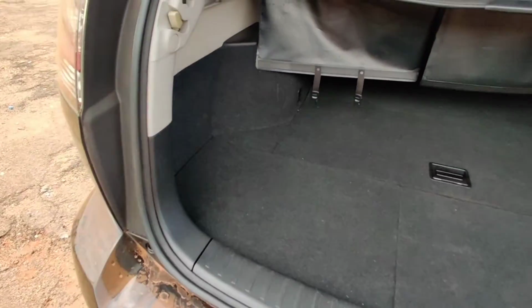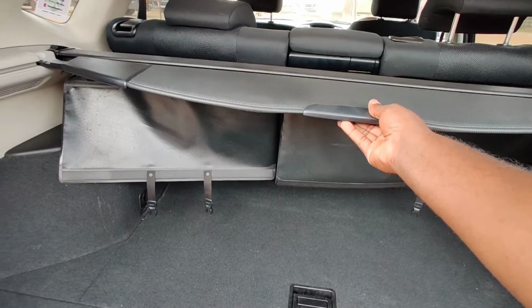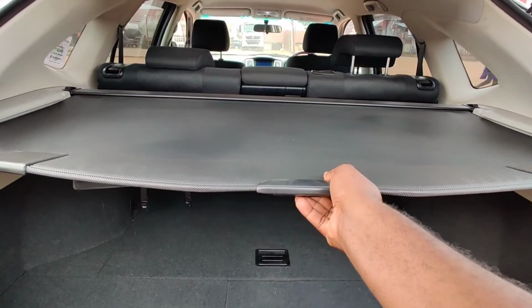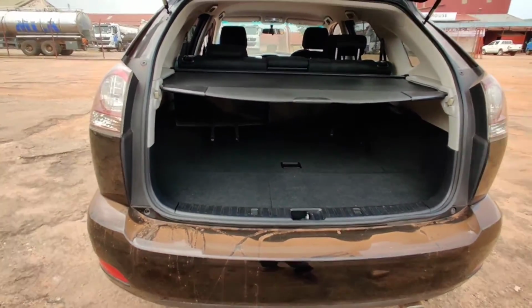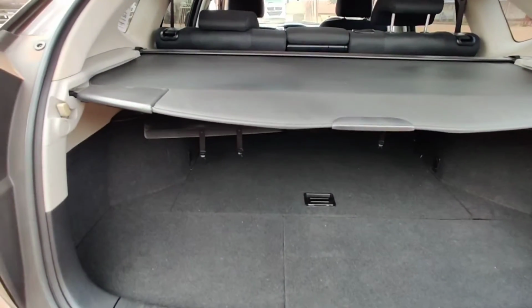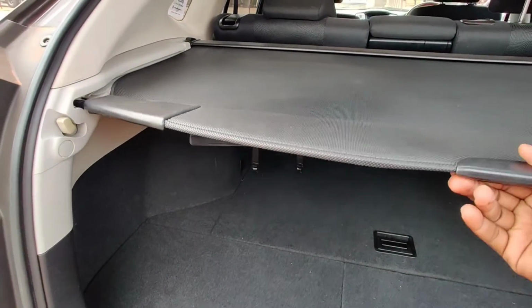These cars come standard with the luggage cover. For privacy reasons, you can cover your luggage properly, just like this. Just put it in place like that, and when you close, the people outside or the people inside the car will not be able to see what is in your storage space or your trunk or your boot, depending on which country you are from.